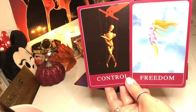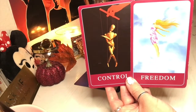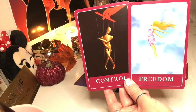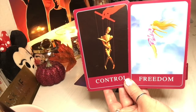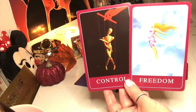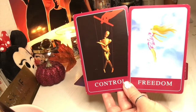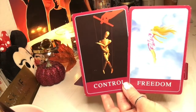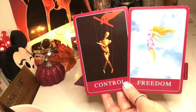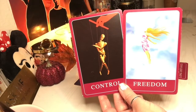And this is why I hate some of the advice in the twin flame community of, what is it? Focus on yourself. This is why I hate focus on yourself, because when I focus on myself, I get into control mode. At least for me, I do. I want to control things because it kind of puts me in the driver's seat of being God and having control over things. And this is why I don't agree with focus on yourself.